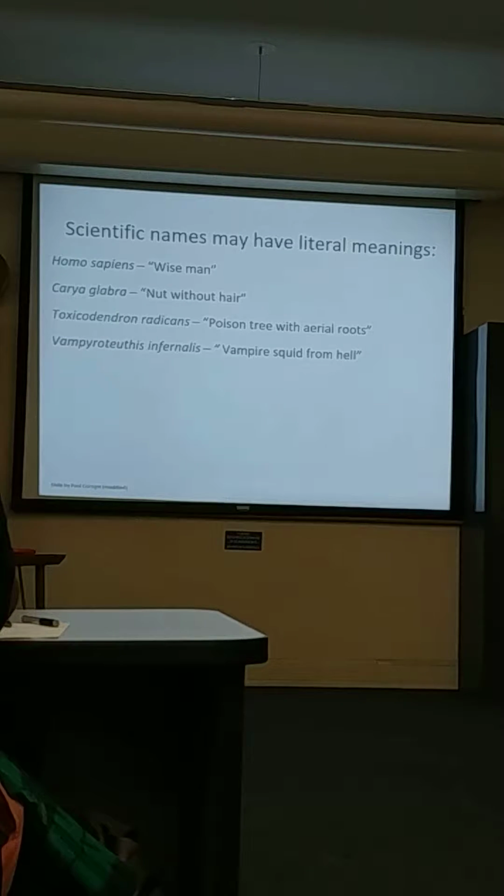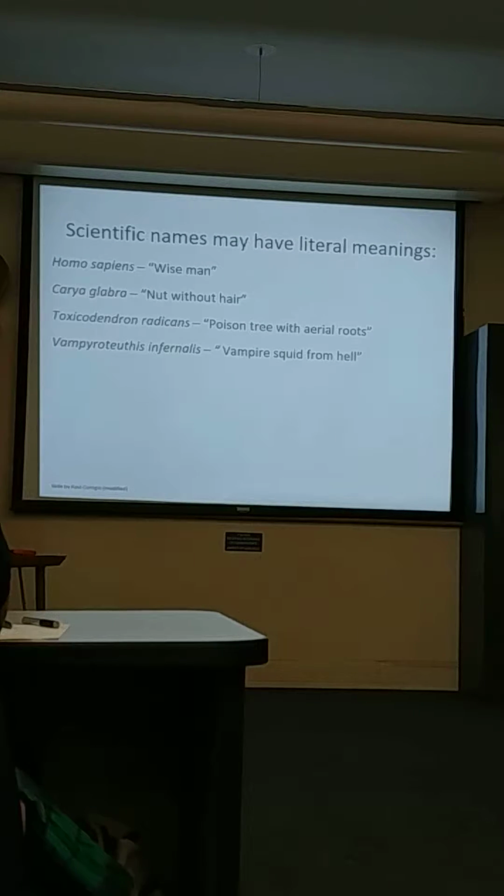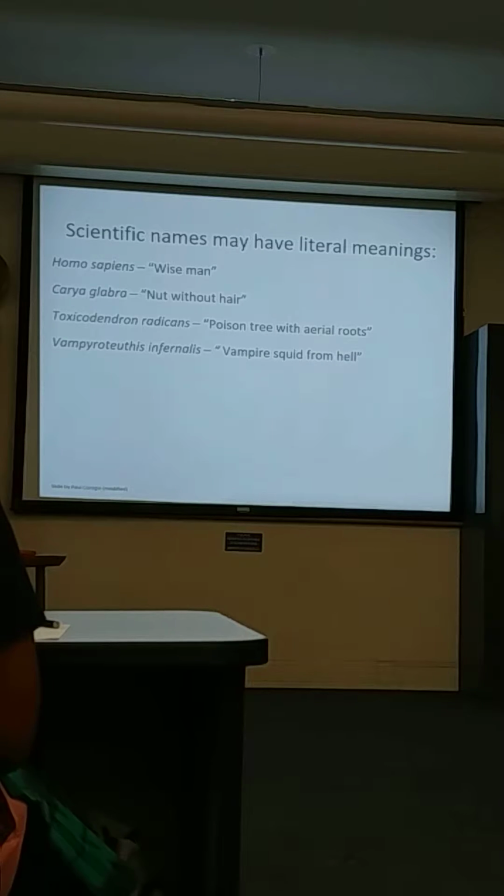Now, scientific names sometimes mean stuff and sometimes don't, unfortunately. So, here are some examples of scientific names. I'll let you decide whether they're literal or not. Toxicodendron radicans actually means poison tree with aerial roots. That's poison ivy. So that's pretty good, right? But Vampyroteuthis infernalis, the vampire squid from hell, probably isn't a vampire and probably isn't from hell. So there are all sorts of different ways that people use to name species. Some of them really are helpful, some of them are not.